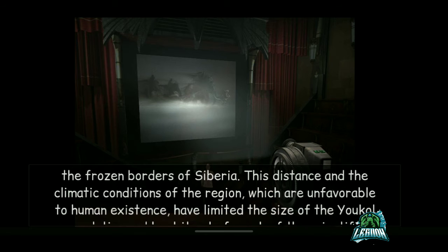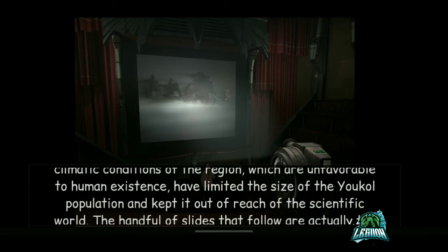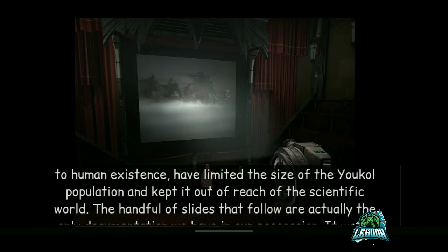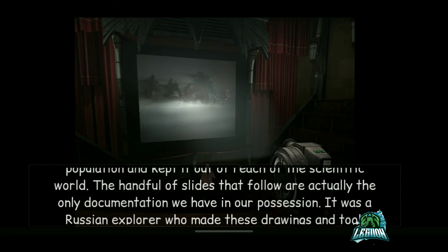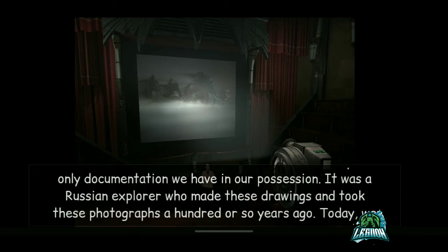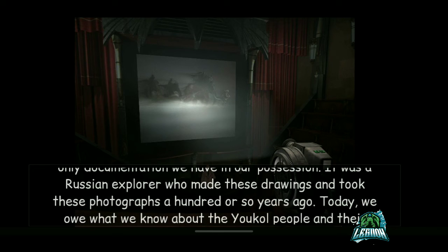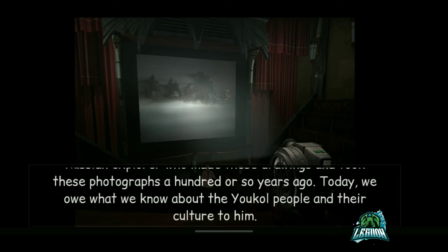This distance and the climatic conditions of the region, which are unfavorable to human existence, have limited the size of the Yukol population and kept it out of reach of the scientific world. The handful of slides that follow are actually the only documentation we have in our possession. It was a Russian explorer who made these drawings and took these photographs 100 or so years ago. Today, we owe what we know about the Yukol people and their culture to him.